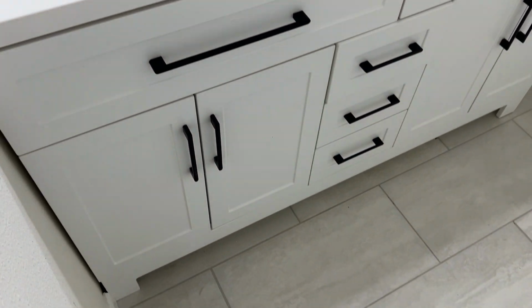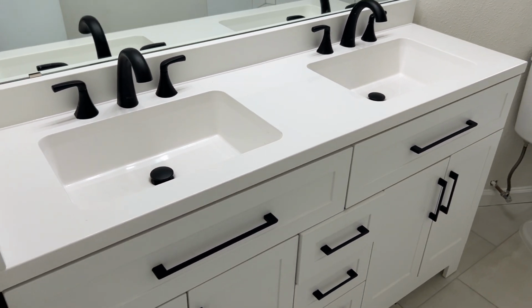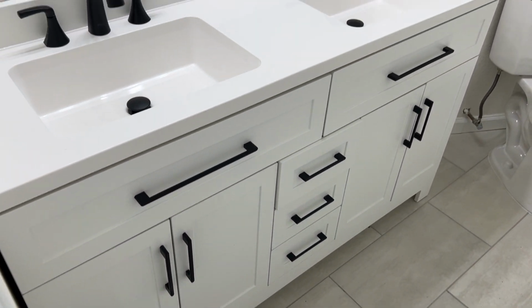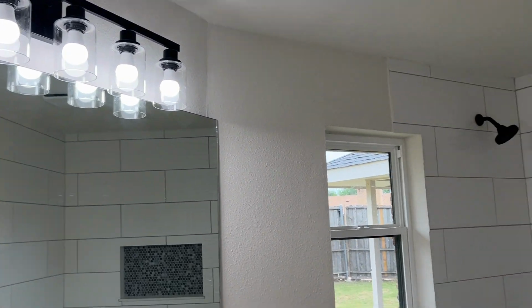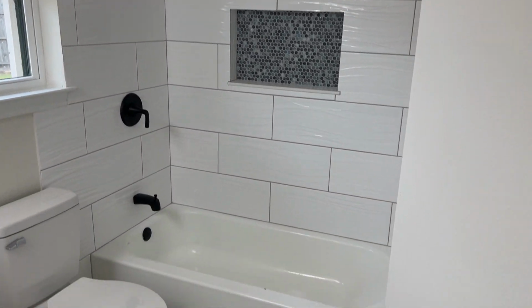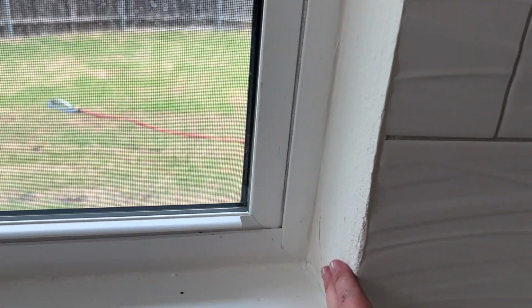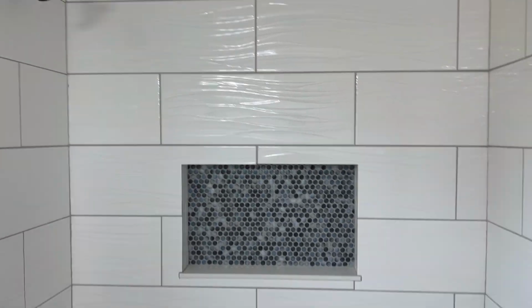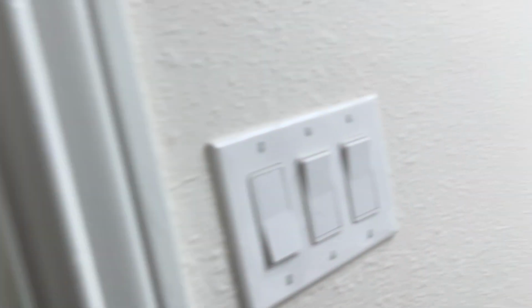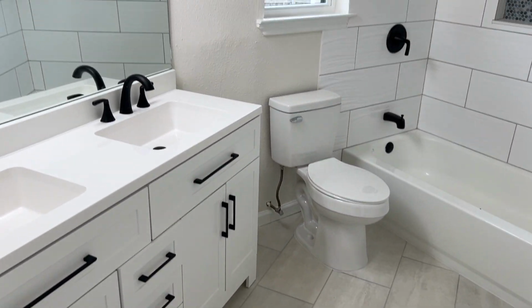Double vanity here. This is a prefab unit. This is a completely manufactured unit with a cultured top. So basically like acrylic, 8-inch spread faucets again, and a nice light fixture. And similar effect on the tile here, where they extended it some. I'm sure they debated whether to wrap this corner around the window. The natural light here is pretty good. This is not a huge bathroom, but it actually feels larger than it is. It's nice that it has the drawer space.